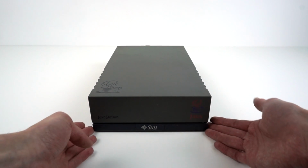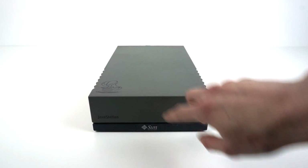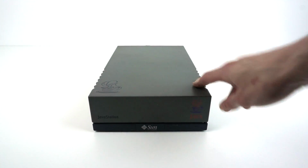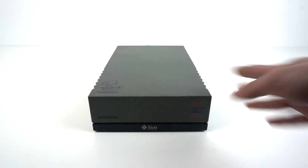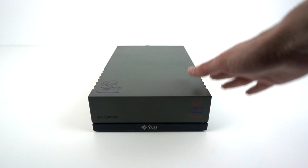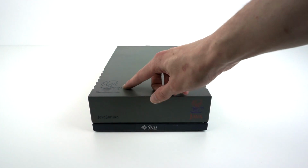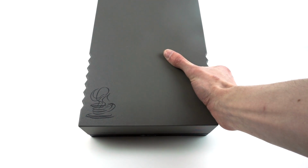So here it is, it's fairly small. On the front we have the JavaStation name, a Sun Microsystems logo, as well as this big coloured Java logo. The whole thing's a quite nice dark grey colour. However, the colour of the machine changed throughout its generations, so they also did other versions in the exact same case which were more of a beige colour. However, this is in a nicer looking grey style. On the top there's also this nice black and white Java logo. They're really trying to push the Java branding on this thing.